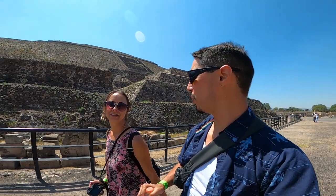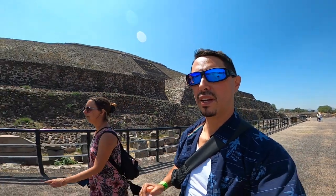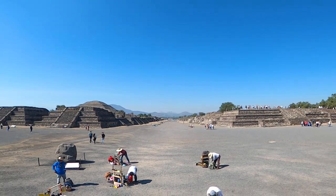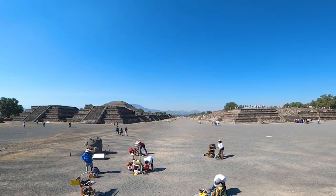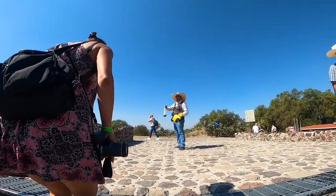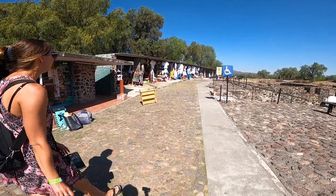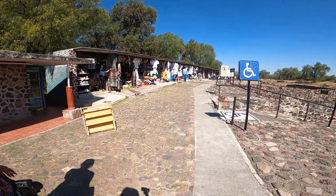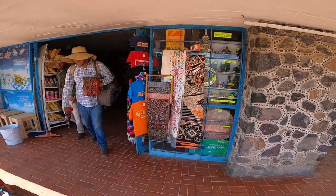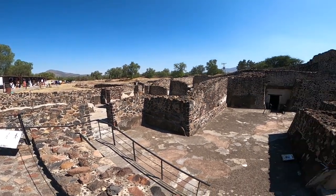There are more tourists here than I thought there were going to be. When we got here, it was much more empty, but now that it's getting close to noon, it's filling up. It's hot. It actually wasn't all that hot when we were there, but there's just no shade. So you're going to drink a lot of water and do a lot of walking. So wear good shoes, wear sunscreen, bring water. And fortunately there are tiendas where you can buy water, food, snacks, clothes and some other stuff too. There are bathrooms and souvenir shops available as well.